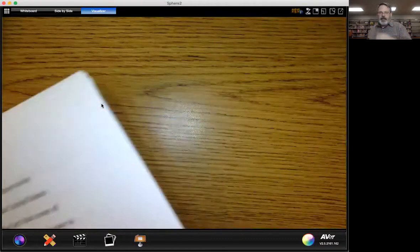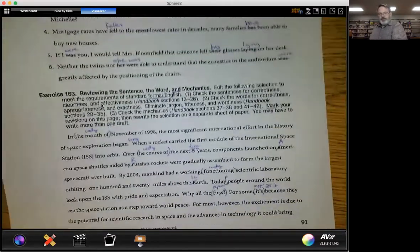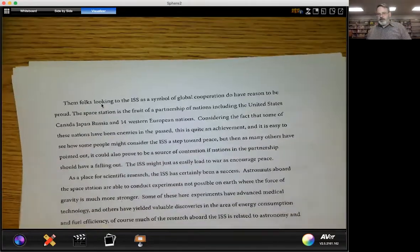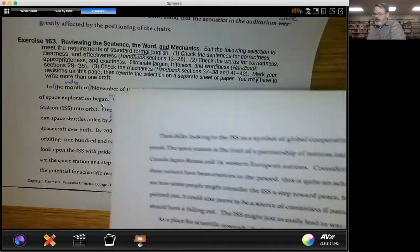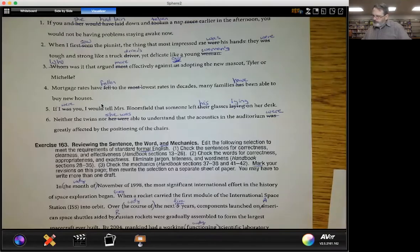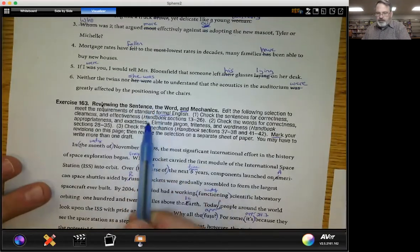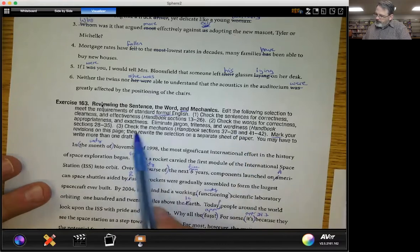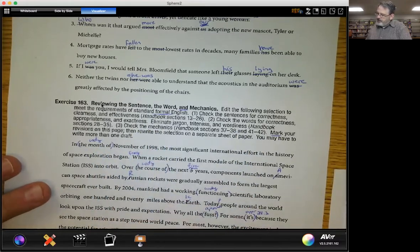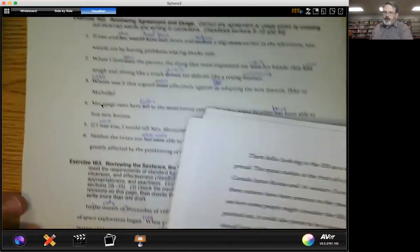This is actually a continuation of page 91. If you look, this is actually the second half of 163. So we are going to make corrections, notate what's wrong, and then you will write it out again on a separate sheet of paper. We'll go back to the instructions. Check the mechanics, mark your revisions on this page, and then write the selection on a separate sheet of paper. You may have to write more than one draft to get it right.